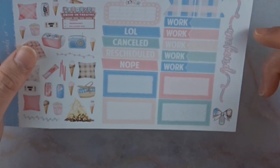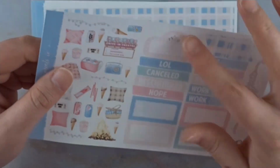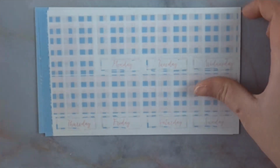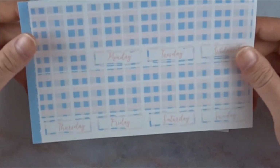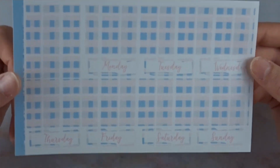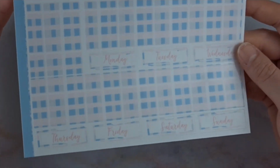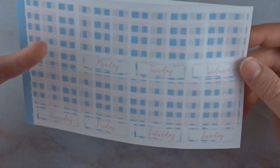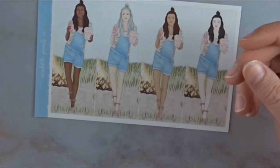So you have some more of the deco stickers, which are super cute. And then you have some more of the labels and the movie icon flags. Weekend, quarter boxes, this beautiful picnic checker thing. I forgot what it's called. It starts with a G, right? The name of the pattern. I don't know. I'm not that fancy. Anyways, there's your washies and day covers.